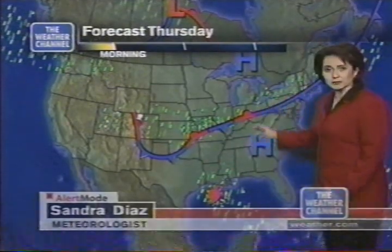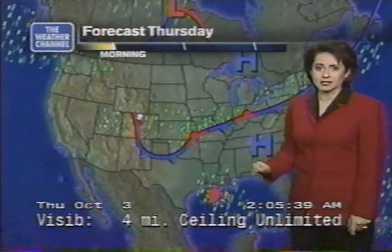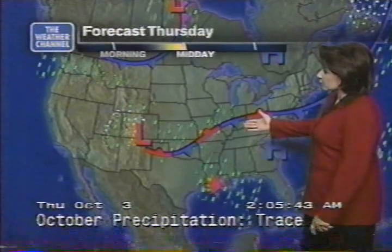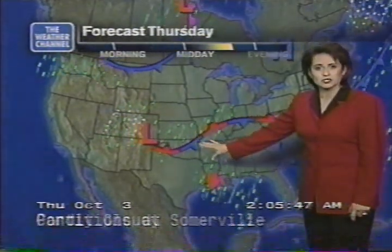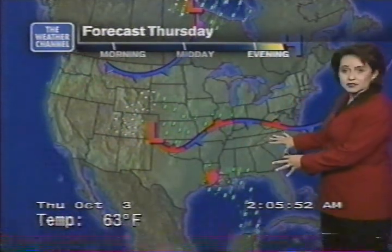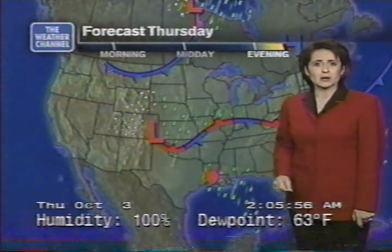Right now, we'll take a look at what's happening elsewhere across the U.S. With that information, here's Sandra Diaz. Well, as we take a look at the bigger picture here, we find that we still have a front to deal with besides Lili. This front is bringing in some much cooler air behind it, and we'll continue to see some snow across the Rockies as a result. Going through the morning into the midday, some of these showers will continue to push a little further towards the south and to the east. Keep in mind, south of this front, we're looking at some very warm conditions, and behind the front, much colder.